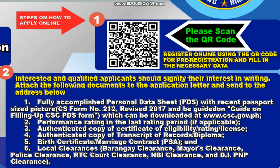Number 1, fully accomplished personal data sheet or PDS with recent passport size picture, CS Form No. 212, revised 2017, and a guide on filling up the CSC PDS form, which can be downloaded at www.csc.gov.ph. Number 2, performance rating in the last rating period, if applicable. Number 3, authenticated copy of certificate of eligibility, rating and license. Number 4, authenticated copy of transcript of records or diploma.